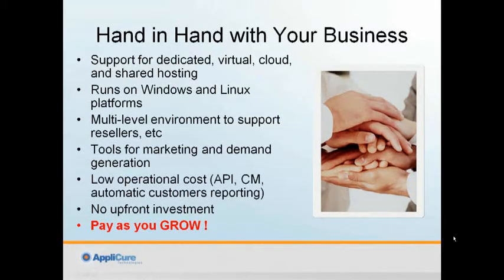We support, getting to this slide now, as I said, the dedicated cloud and shared environments. We run on Windows and Linux. I like to say the multi-level environment support for resellers. So if there's any hosting providers out there that do have resellers, you can give them just their view into central management in a read-only mode, as Raviv was showing that as well. All sorts of tools for marketing and demand generation, and as I said, it's a low operational cost.